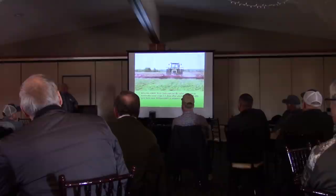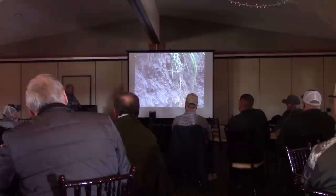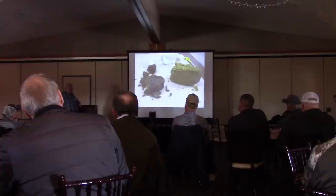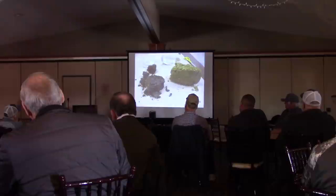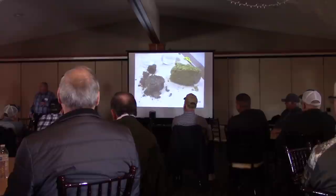Here's our soils. The thing of it is, if you look right down here, that's our yellow clay. 24 inches of dark colored soil today. There's what it looked like when we started. Here's what it is today. 0.5% organic matter meant I had 25 pounds of nitrogen in the soil to use in '71. Today, this is 8% organic matter. Now I have better than 200 pounds of nitrogen available to whatever crop I put there.